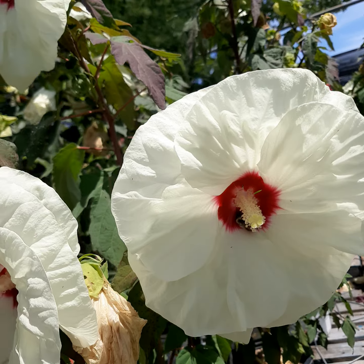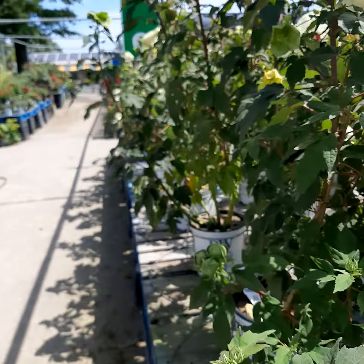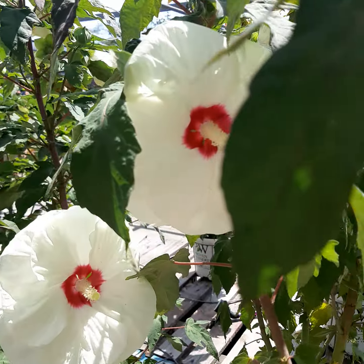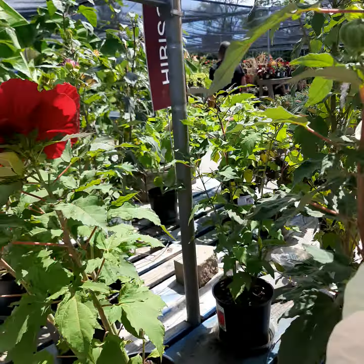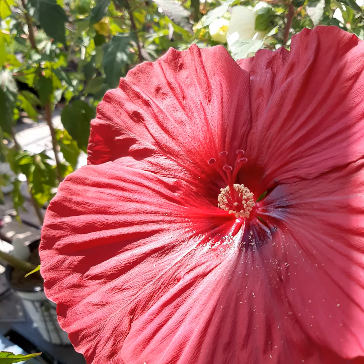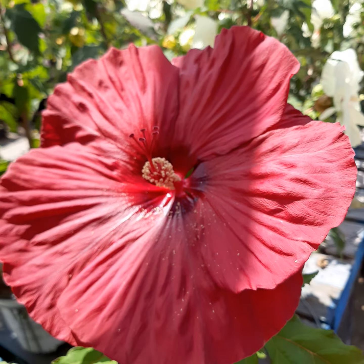That's pretty. Get away from me now. These bees, they doing their job though. Yeah, but these are the hardy hibiscus, and they come back every year. Perfect color. One of my favorite colors. Look at this. This is like a crimson red. Gorgeous big dinner plate in my hand. Yeah, that thing is huge.